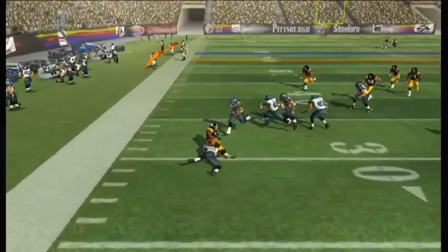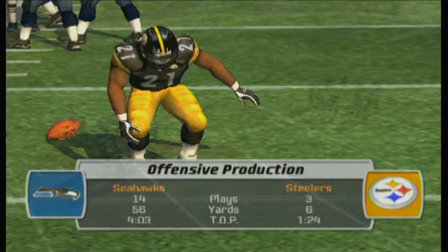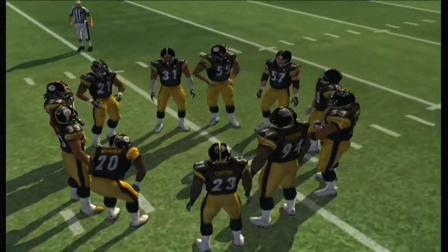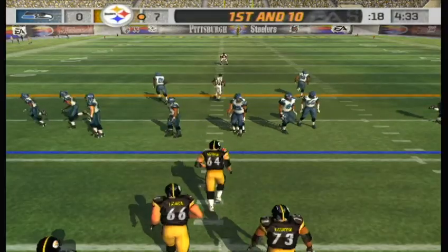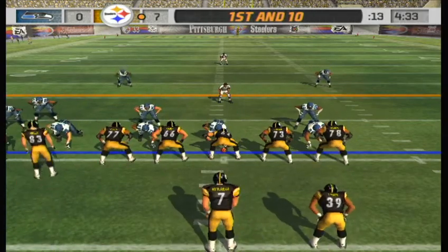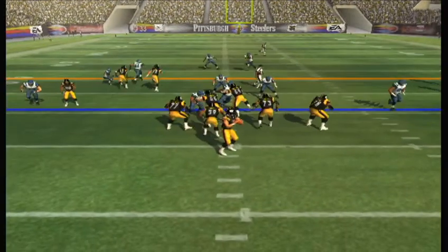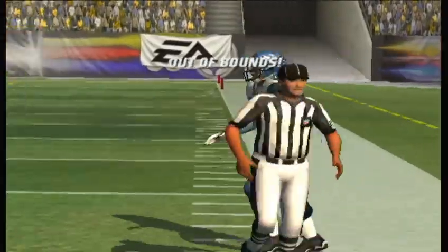From the 23, Colquitt doesn't have a whole lot of room to work with, getting it to the 31-yard line. The Steelers will start the drive at the 31-yard line. First and 10. The Seahawks come out in a nickel package. Pass play here on first down. Throwing. On the sideline and out of bounds.